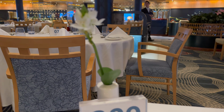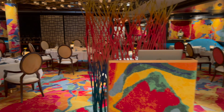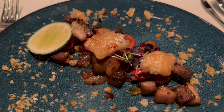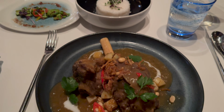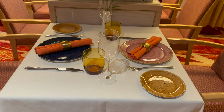But I was able to try the main restaurant and the two specialty restaurants on board. The two specialty restaurants do come at an additional charge, but this is reasonable when compared to many other cruise lines. The food in both was outstanding. Colours and Tastes offers an Asian fusion concept. The curried lamb shank that I was served was both massive and absolutely delicious.